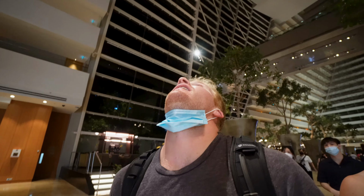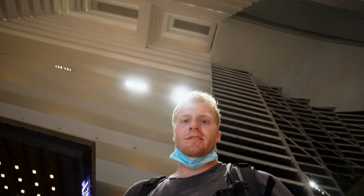This building's super cool. Look at all the way up. How cool is that? It also smells really nice in here. They must pump some sort of perfume in here.